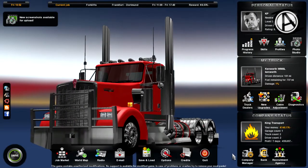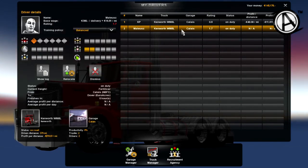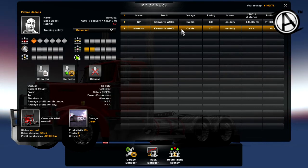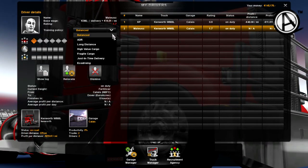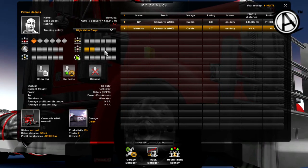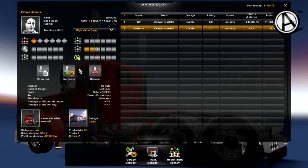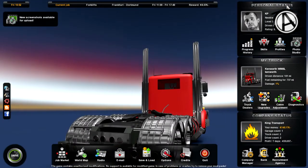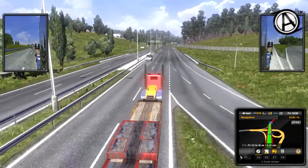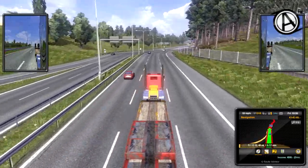Let's see what our driver's doing. He's on duty, hauling fertilizer to Dover. He'll be getting there here in a bit. I want his training policy set to high value. Always have to make sure your drivers are doing what they're supposed to be doing. He's a good driver from his rating, so hopefully he proves himself.